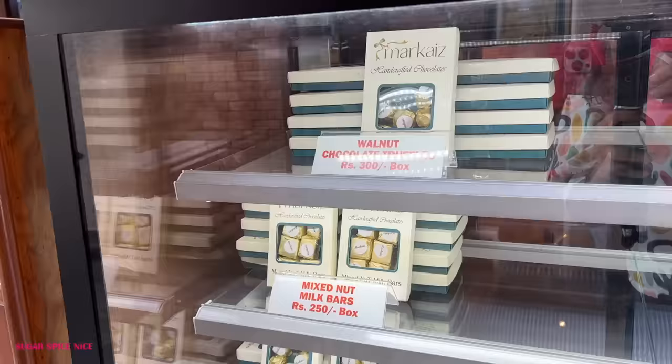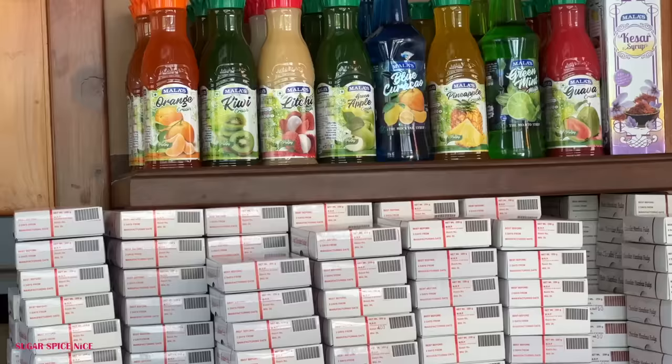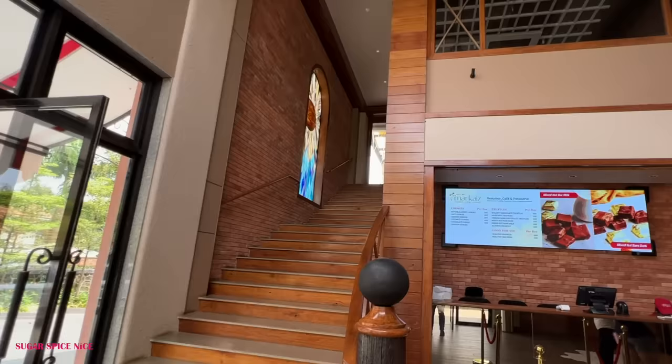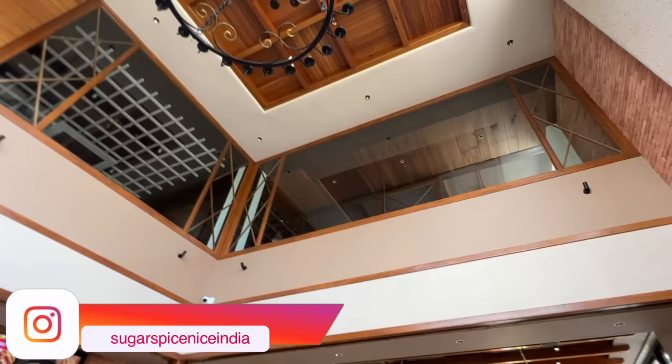So for me, there's never any confusion when it comes to Cooper's. It's always chocolate walnut fudge. So here I've got my boxes and another box for some of my friends. Come, let's go. So this is the new shop, and I can see upstairs they are prepping to start a cafe or a restaurant. I think it's going to take 5 to 6 months more, but it'll be interesting when that happens.